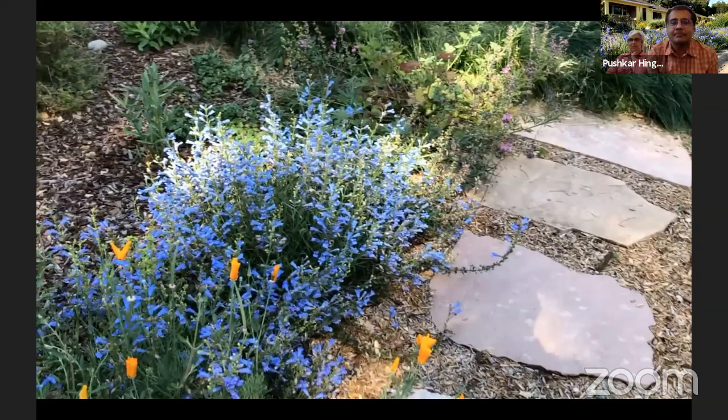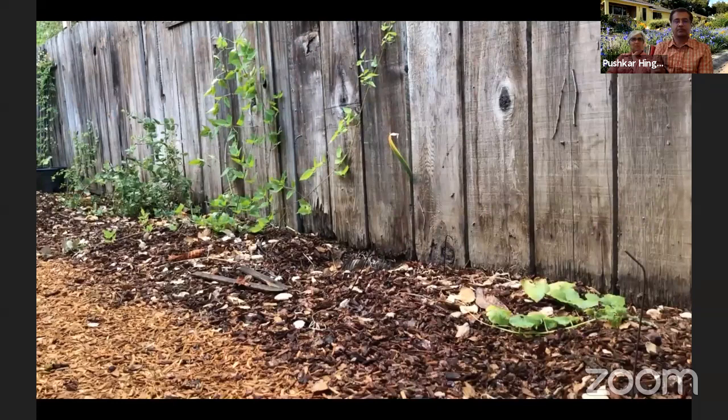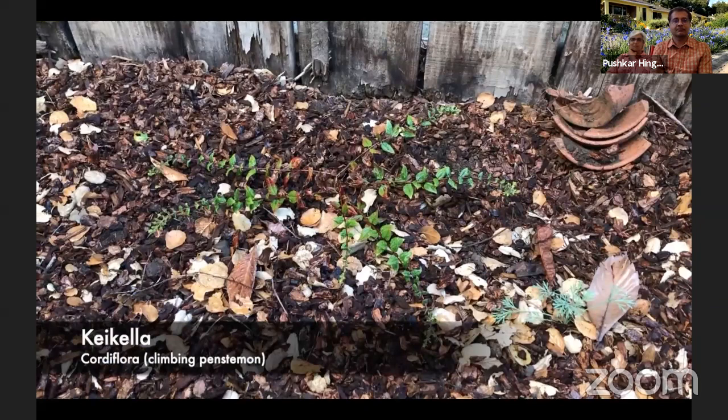Let's now go to the west side yard of the house. Along the fence, we are growing many climbing natives like the manroot, clematis, a honeysuckle, climbing penstemon, and mountain mahogany. The side yard is also our nursery where Pushkar carefully collects the volunteers and tries to propagate them. He has had a pretty decent success rate so far.